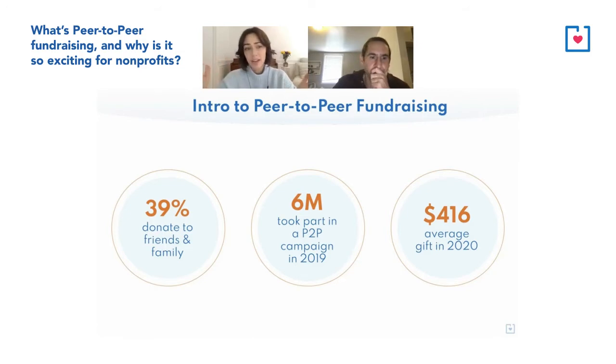And 14% of peer-to-peer fundraisers became fundraisers again for the same organization when asked. That is recurring support that you can depend on. So if these numbers don't pump you up about peer-to-peer, I don't know what will. No, just kidding. Actually, this whole presentation is going to pump you up.